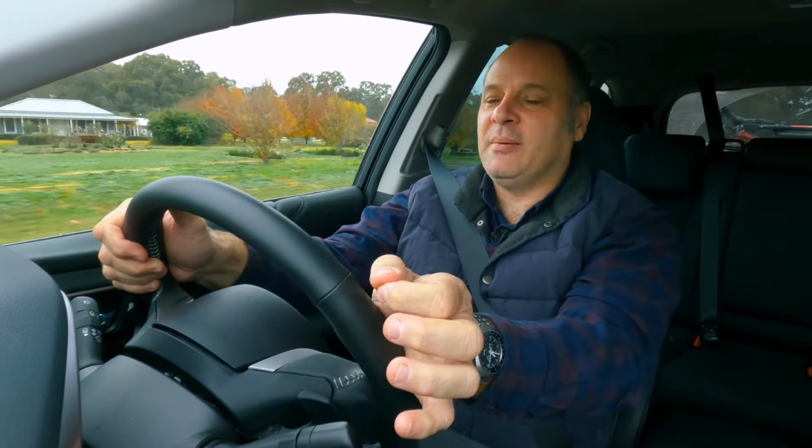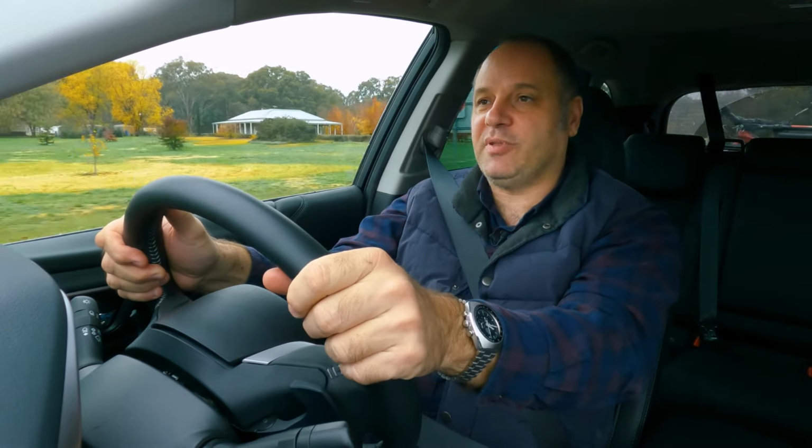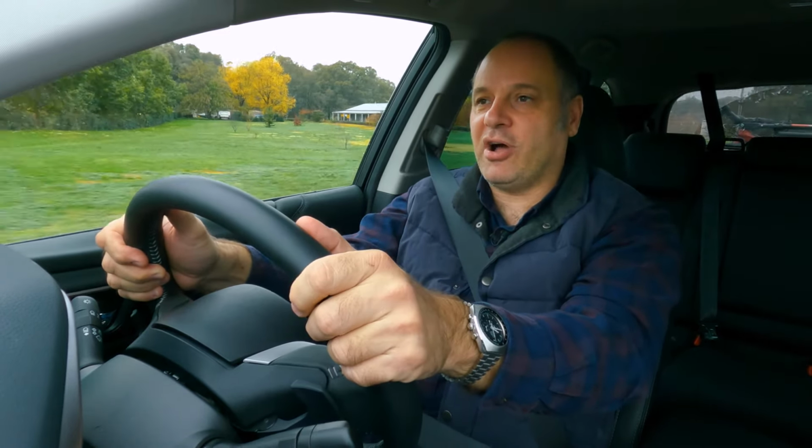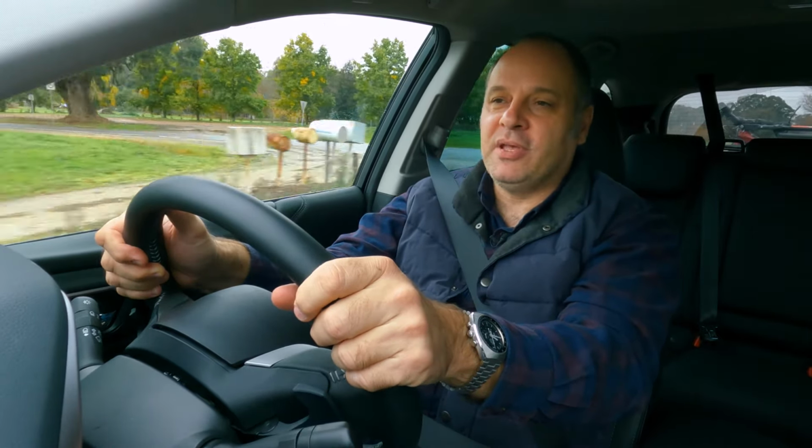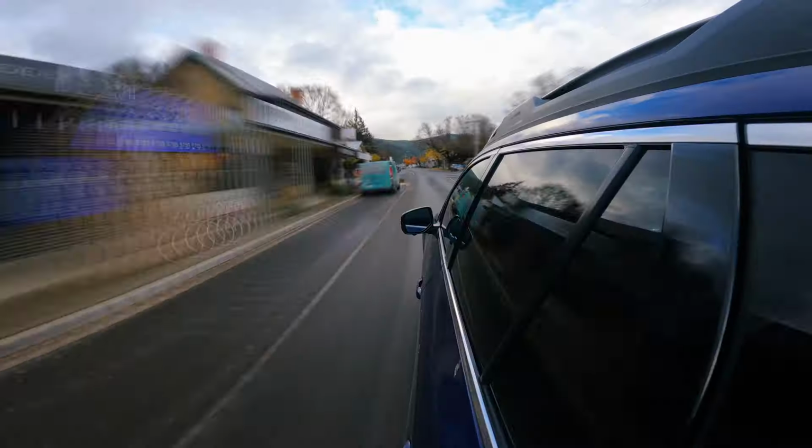There's some amazing places to eat, really good motels and places to stay. We'll be spending the night in Bright, and we've got a few things in store tomorrow as we wrap up our road trip across the foot of the Victorian High Country.